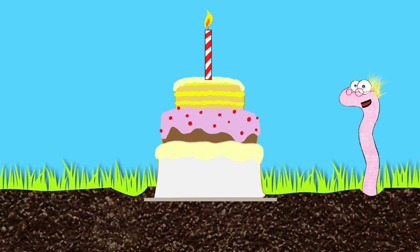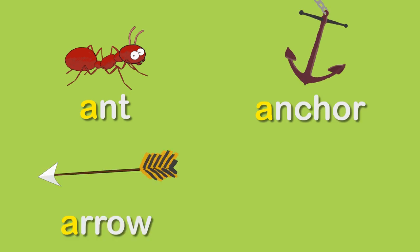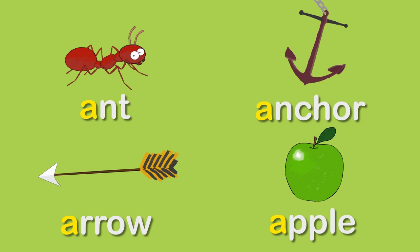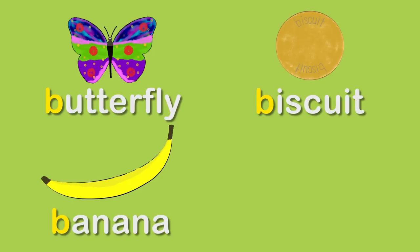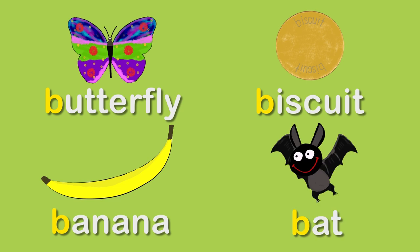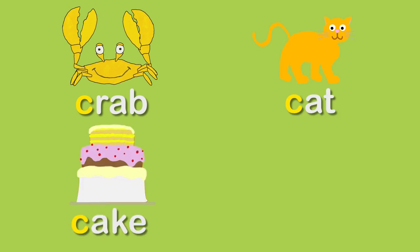What have we learnt today? We've learned A, B, K. Ant, anchor, arrow, and apple. Butterfly, biscuit, banana, and bat. Crab, cat, cake and candle.